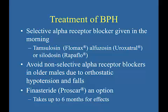So how do we treat BPH? Well, certainly not with a sleeping pill, because then we would probably just have incontinence.